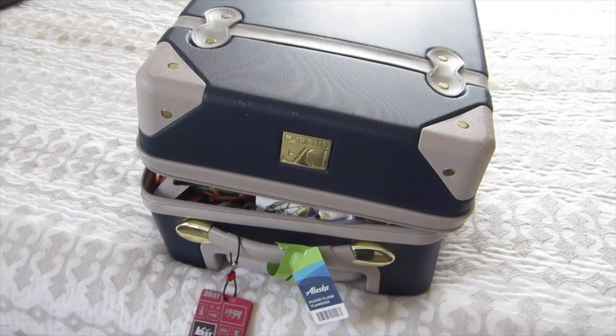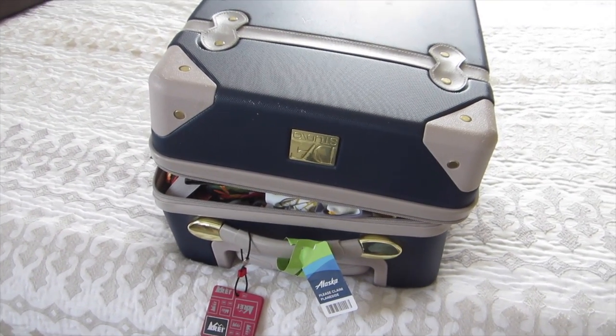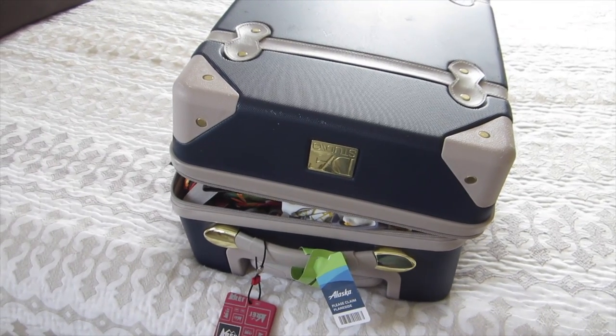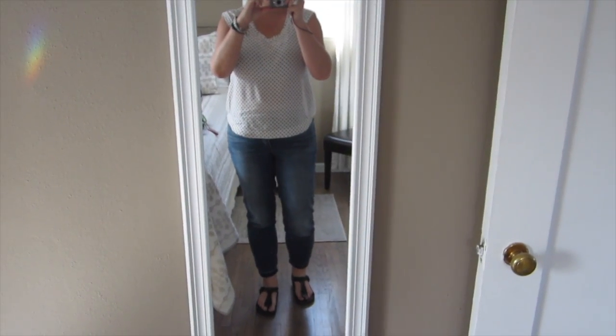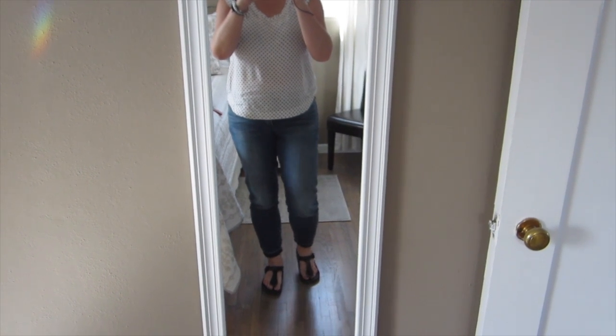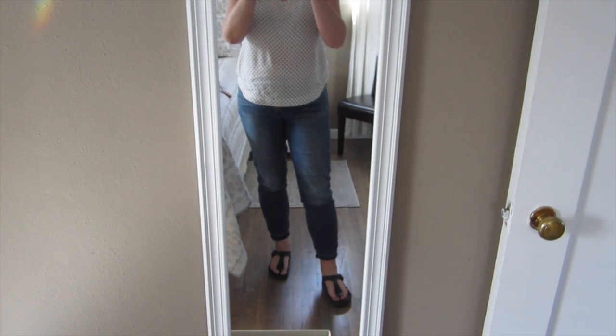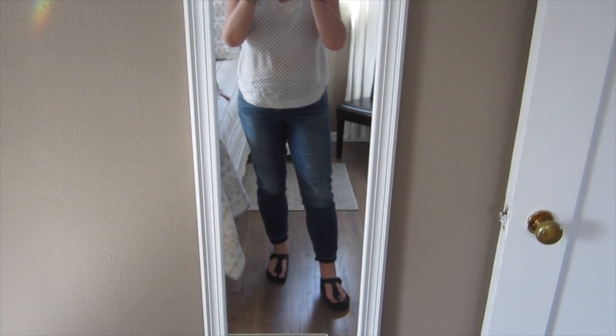I'm back from Hawaii, and I thought I'd unpack my suitcase with you guys to show you what I really used while I was there and what I could have left at home. But first, on the plane, I wore a blouse, jeans, and rubber Birkenstocks. The rubber Birkenstocks I wore pretty much the entire time unless I was hiking or dressed up for dinner. The jeans I only wore to and from.